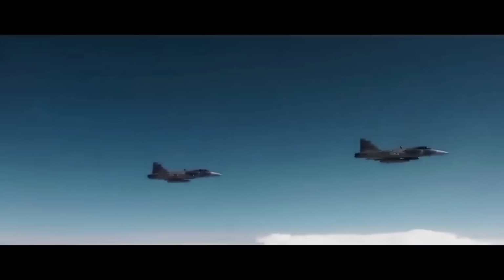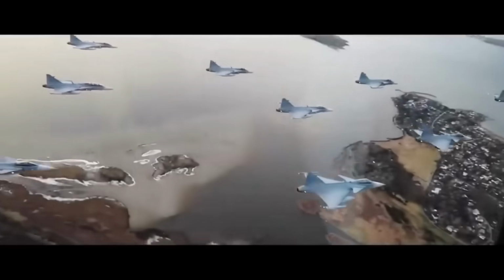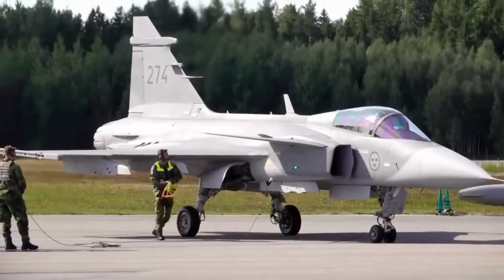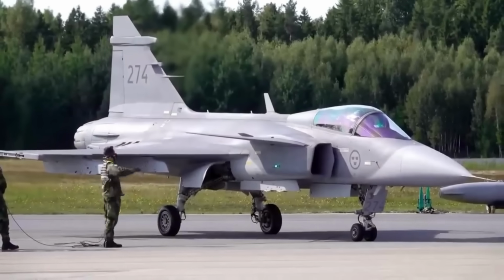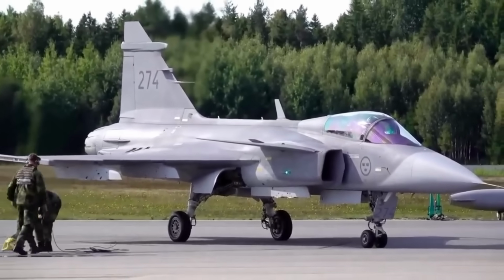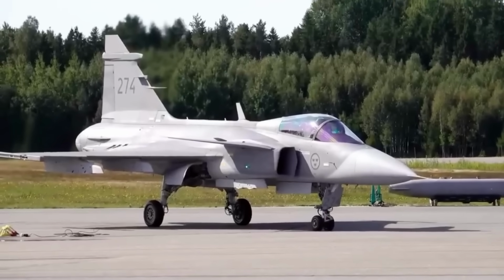The Swedes designed it to operate in the harshest conditions, from icy runways in the middle of nowhere to makeshift landing strips on a public motorway. It's a jet built for survival, for practicality, and for giving any potential adversary a very, very bad day indeed. This brilliant machine first took to the skies in the late 1980s, a product of Sweden's fierce desire for independence. They didn't want to rely on the Americans or the Russians for their air defense. They wanted to build their own.